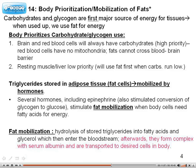Let's keep going. The body prioritizes carbohydrates and glycogen use. So basically, the brain needs fresh amounts of carbohydrate. The minute you start starving, automatically the brain will start hoarding the leftover carbohydrate, so that way it can store it for the brain.